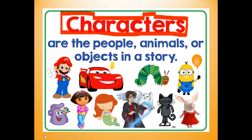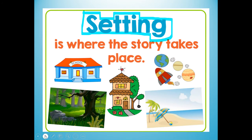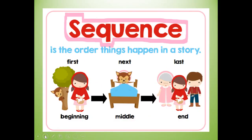Characters. What are characters? Characters are the people, animals, or objects in a story. Setting. What is a setting? The setting is where the story takes place. Sequence. What is the sequence? Sequence is the order things happen in the story. And you're going to write some of these sequence words, such as first, what happened first, next, and last. First is the beginning, next might be the middle, and last is the end.